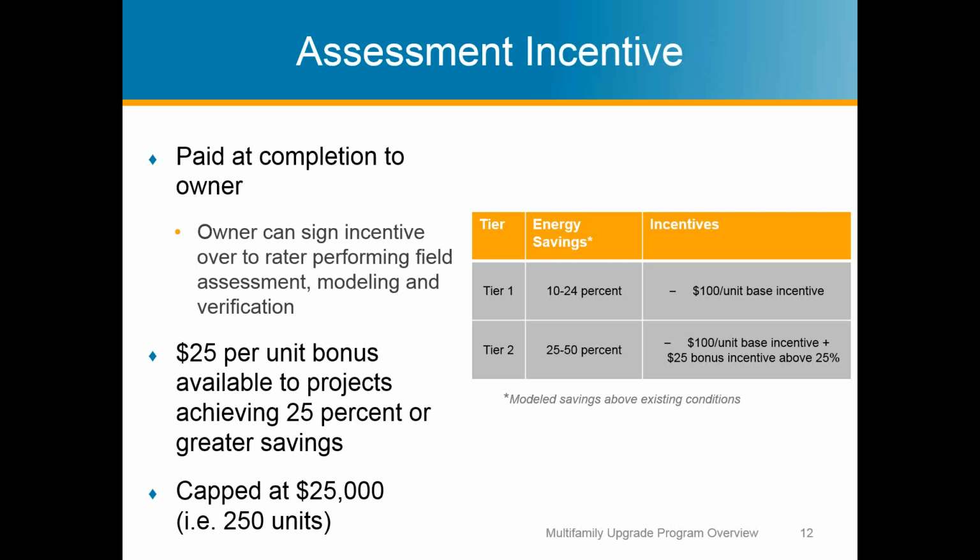The incentive is $100 per unit, and it is capped out at 250 units. And we do provide a bonus incentive. So for projects that are going deep, we provide a bonus incentive of $25 a unit, which would mean that the total assessment incentive would be $125 a unit. So it's not something that you can plan for to automatically receive. Obviously, it does depend on the scope of work.